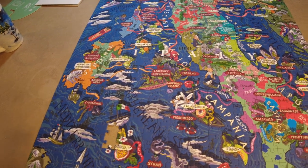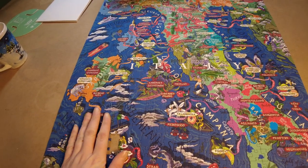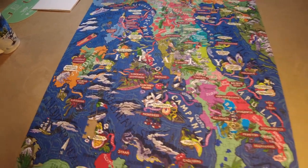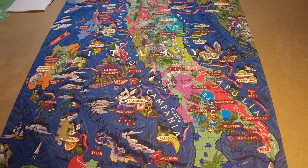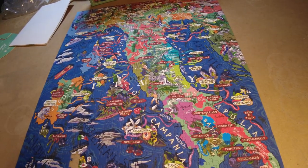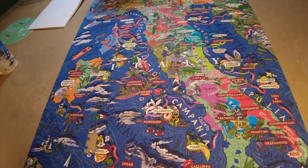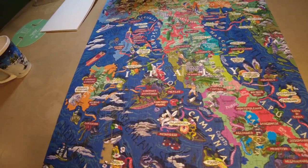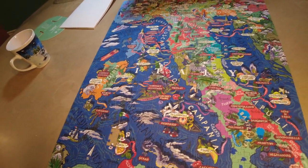All right, friends. So I do have some really tragic news. I am unfortunately missing two pieces. I just went around, I double-checked underneath the puzzle itself, I lifted it up even, checked my chair, checked the floor around, did a huge sweep, nothing. I double-checked and rechecked and checked.